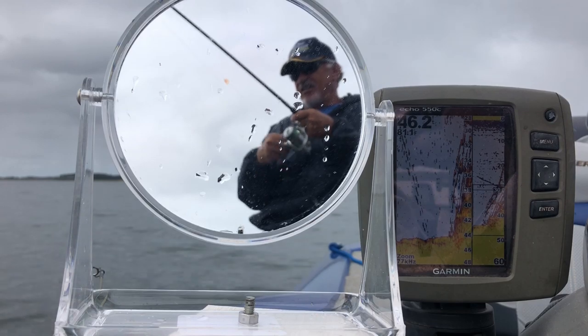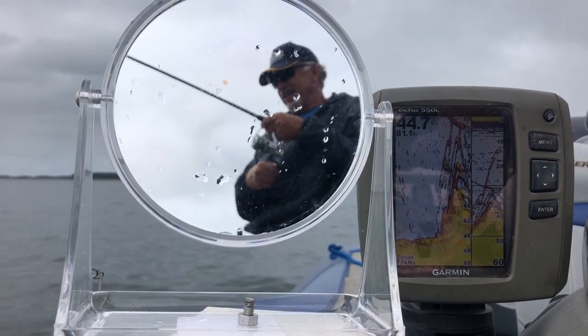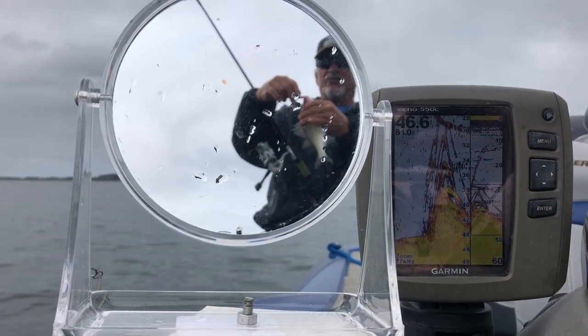I got a little stiffer rod here. I got the catching rod, and I can make a little twitch with it. And he nailed it. Hey, two at a time again. Look at that. We're figuring them out.